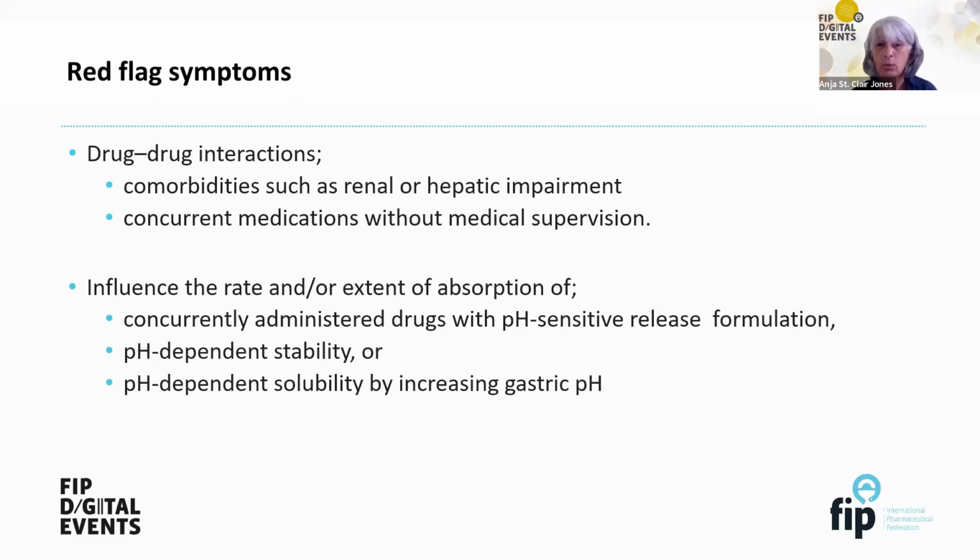But what's really important is that through the increase of the pH, certain pH-sensitive formulations won't be released, and sometimes it affects the stability and the solubility depending on the gastric pH, which of course, with antacids, you are affecting. The same with PPIs, but this is really something you need to be aware of: how the change in the gastric pH can affect all sorts of formulations and stability.